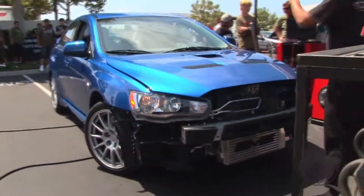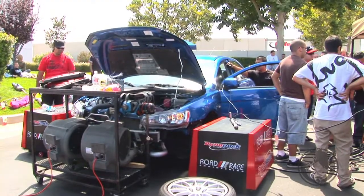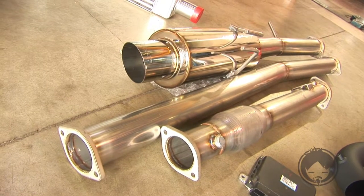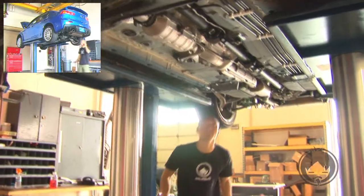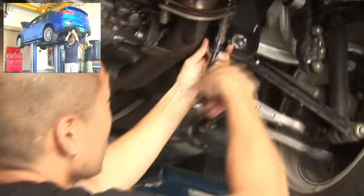The baseline dyno test in the morning left us with 257 horsepower spread out to all four wheels. The stage 2 kit consists of a front mount intercooler, full stainless exhaust, plug and play ECU, an intake, and a hard pipe kit. The car is brand new, so we don't have to worry about rusted bolts, but I'm gonna spray it down with some WD-40, make sure we don't strip any bolts taking it off.